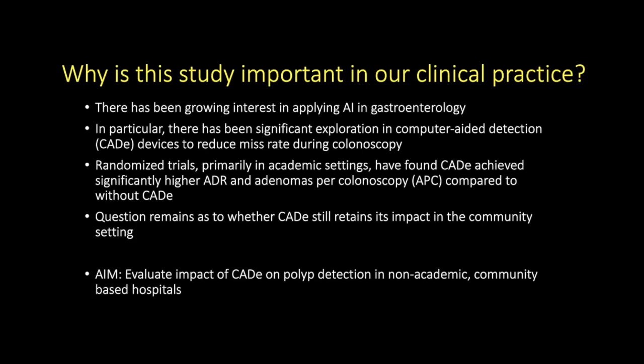Randomized trials, primarily in academic settings, have found CADe to achieve significantly higher adenoma detection rates and adenomas per colonoscopy compared to colonoscopies without CADe. Questions, however, remain as to whether CADe still retains its impact in a community setting. The aim of this randomized trial was to evaluate the impact of CADe on polyp detection in non-academic community-based hospitals.